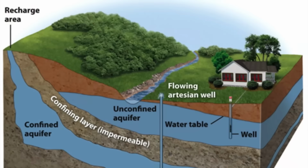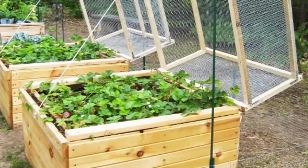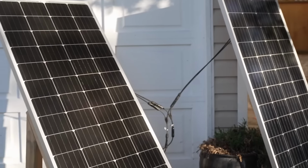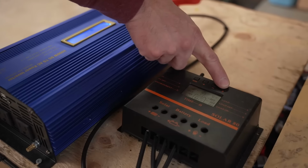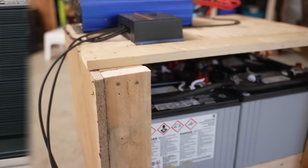taking advantage of water beneath your property, the high-yield raised beds that you can build in under an hour, an inexpensive solar panel setup that can power a regular fridge 24/7, a TV, and a laptop at the same time as well, and the battery bank to store any surplus energy for other appliances.